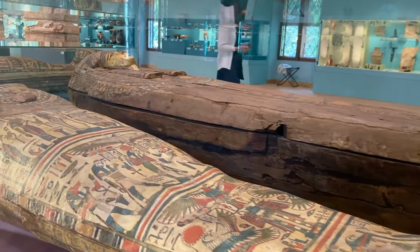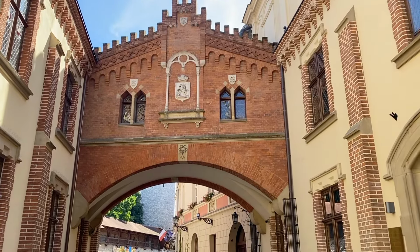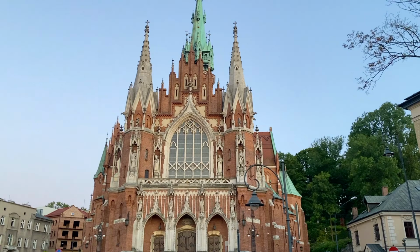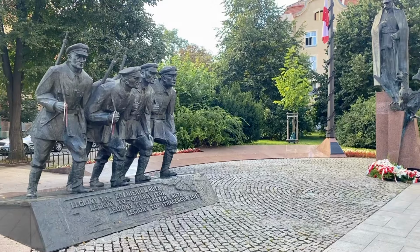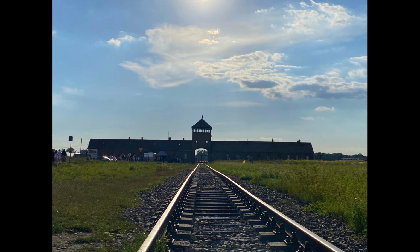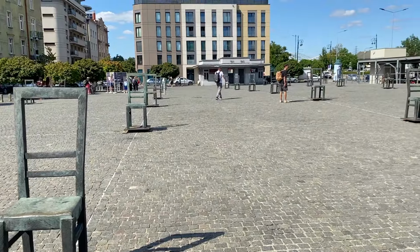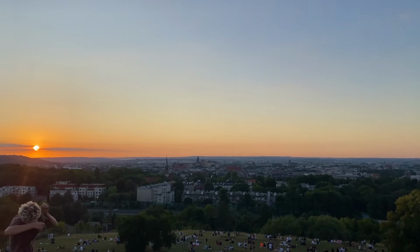I spent 3 days here at the end of my Poland road trip, and it was simply not enough to experience all that the city has to offer. Part of the challenge is making time for the many day trips available just outside the city. This includes Auschwitz, which is a heavy but important pilgrimage to make. But we'll come back to that later and kick things off in the heart of the city.